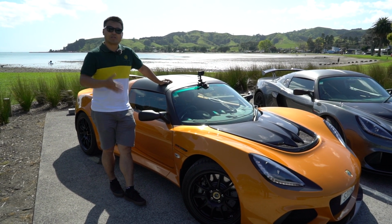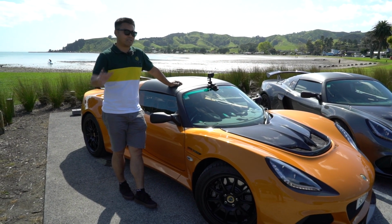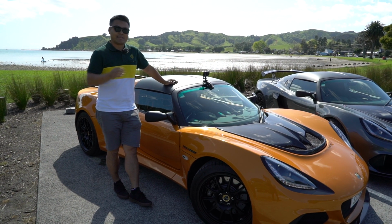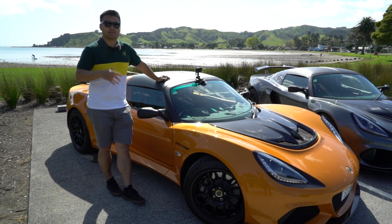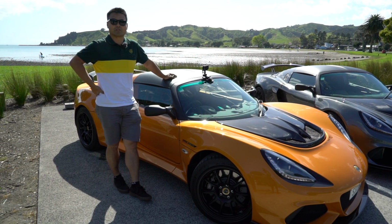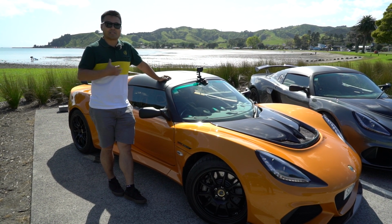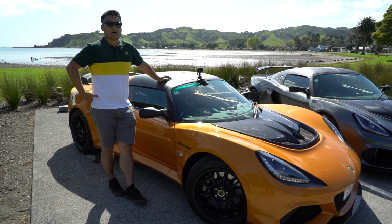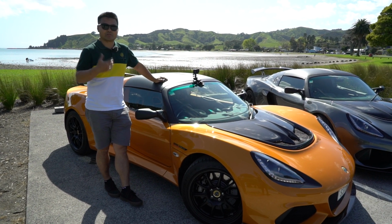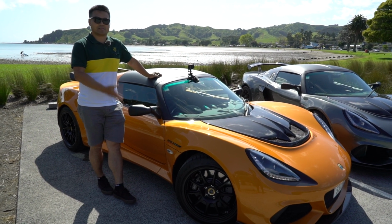Now, I actually owned a Series 2 Exige before this one. The Series 1 Exige was quite rare. There was only 600 or so made. I only know of a few of them in New Zealand. And that was based on the Series 1 Elise. That was actually made for racing, and they had to make some road cars in order to go racing. But the Series 2 was a more popular car. So I had a Series 2 that was accident damaged. And in my other channel, I actually fixed it up, and I took everything apart and did some mods as well. So I knew quite a lot about the brand going into this car.